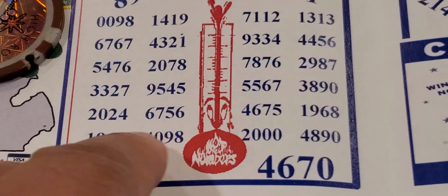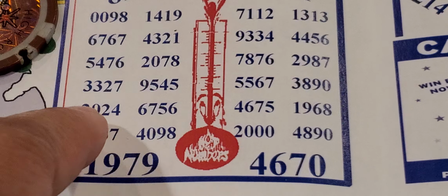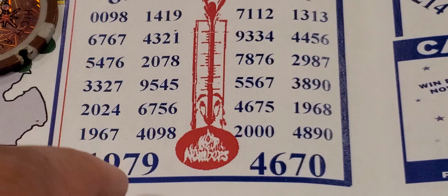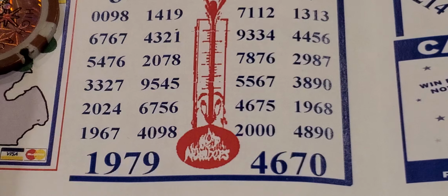So as you can see, the numbers that stick out down here: 1979 and 4670. In 2024, that number's been popping up a lot too, since this is the actual year. You actually have 1967 twice, one right here and one right here. I'm not sure why, but like I said, if they're repeating the numbers, then that's one that they're requesting that you play a lot. I'm not sure about this one right here.